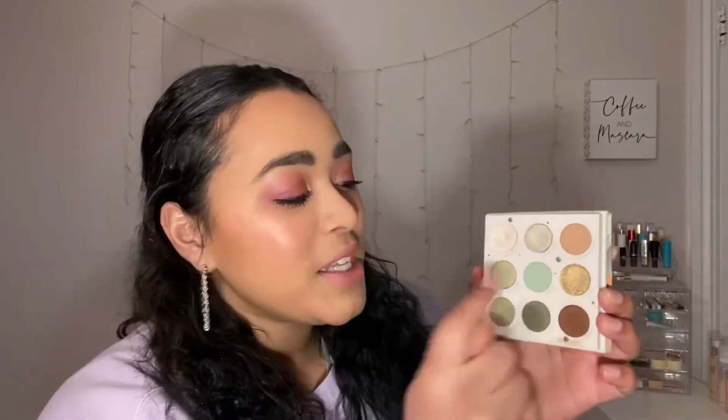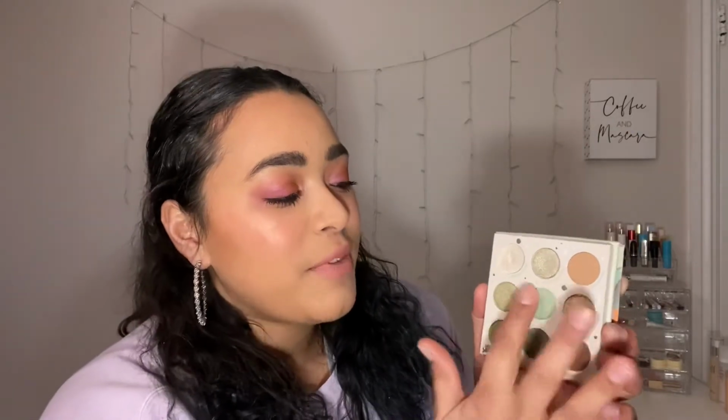Again, shimmers superb, 10 out of 10. If you're interested in it because of the shimmers, definitely get the palette. I think the only gripe I have with this palette is with this matte here. I know I'm coming for the mattes, I don't know why, but this matte in the middle here, it's called Baby Face. I just think it's a little too mint green for the rest of the palette.